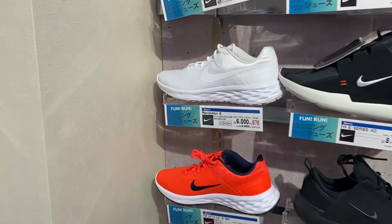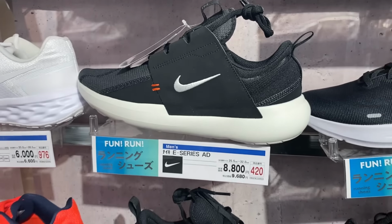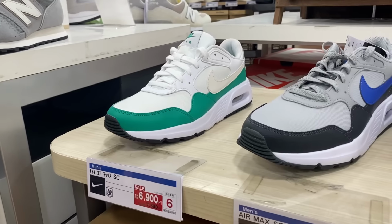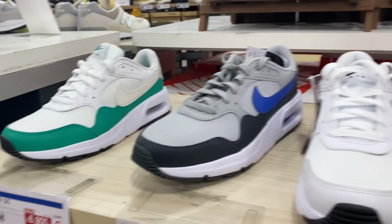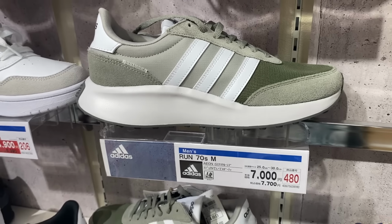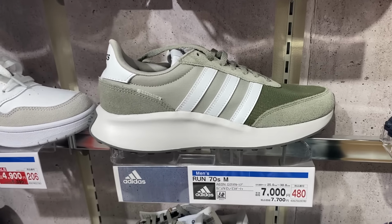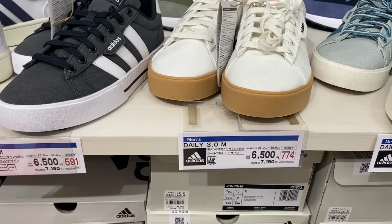So this is where it gets exciting. The Nike shoes here can range from 6,000 to 8,000 yen and they have a very good selection over here. Of course, Air Maxes for only 6,900 yen. So this is where I started to get mind blown. For Adidas shoes, only 7,000 yen. And then there's even 6,500 yen over here.